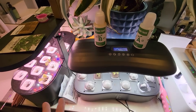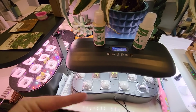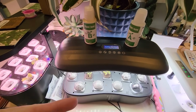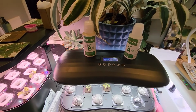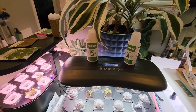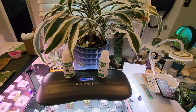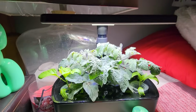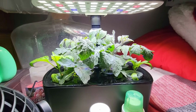I did mention that this bathroom is pretty cold, but not as cold as the guest room over here where the arrow garden is. I wanted to put the arrow garden in the colder room to help maybe balance out that variable. It'd be better to have them all together, but there's nowhere to put the arrow garden in here. Had to turn the light on in there. Look at the arrow garden. So this is 4 weeks of growth.